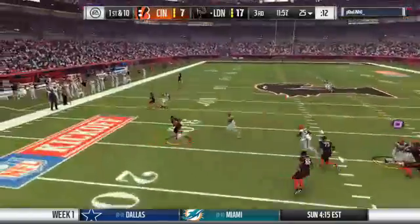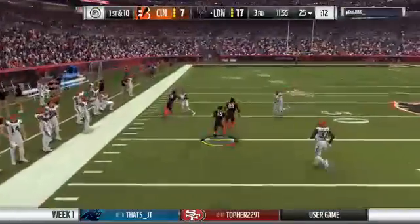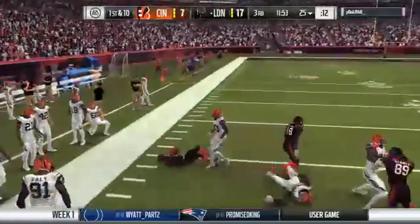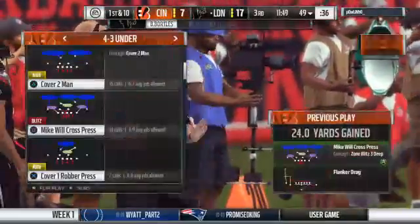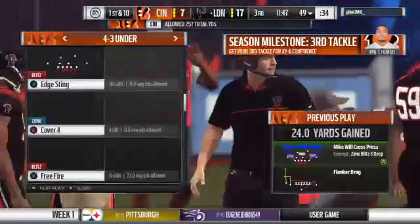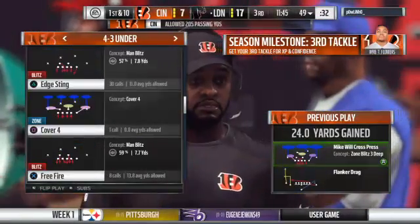Here's Bortles to throw. Looking left side, it's complete. He's got it. And he takes this one just shy of midfield all the way to the 49. A big play that time on the catch and run. And it'll give him a fresh set of downs.